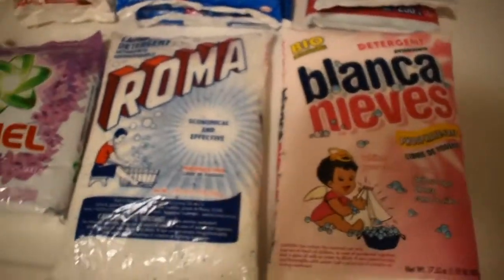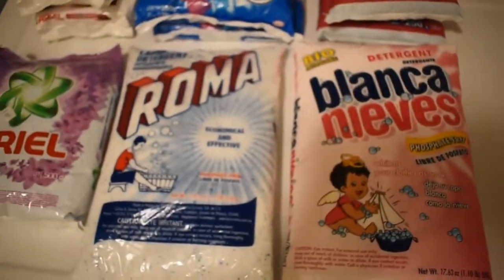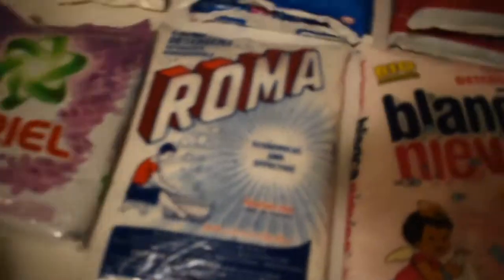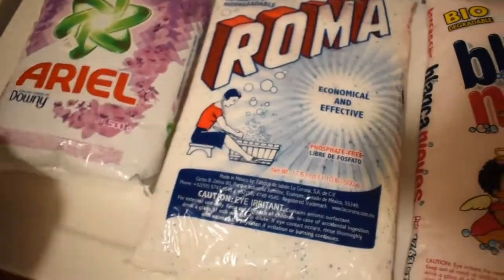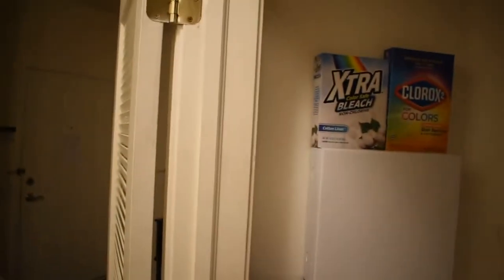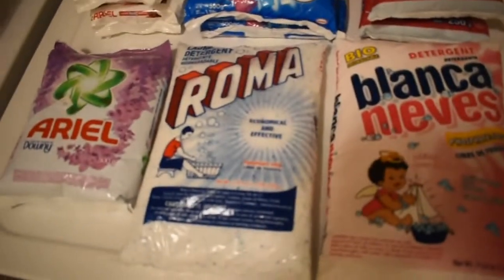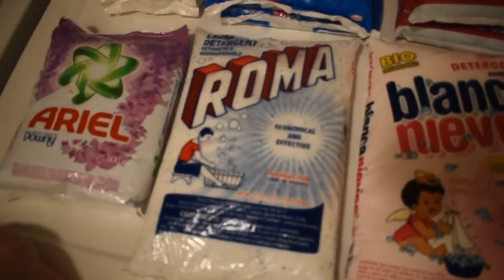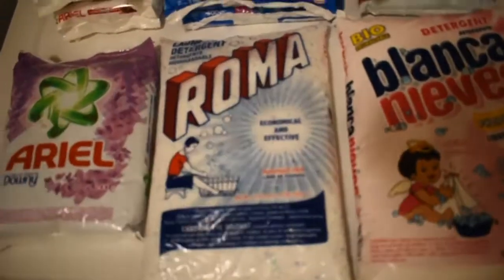So for the last 2 today, these aren't new finds, but these are display pouches for Roma and Blancanieves, and I decided to give them an upgrade from the 8-ounce packages to the 16-ounce packages, because it looked nicer on the little wall there, and I'll show you just what I mean in a second. I was like, you know what, that looks much nicer, because Foca was also up there as a 500 gram package, which is basically a 16-ounce package.